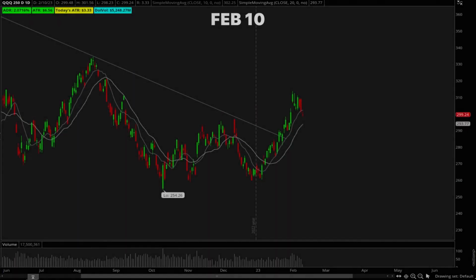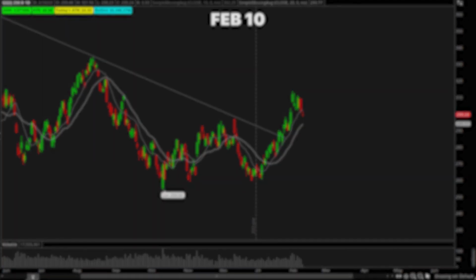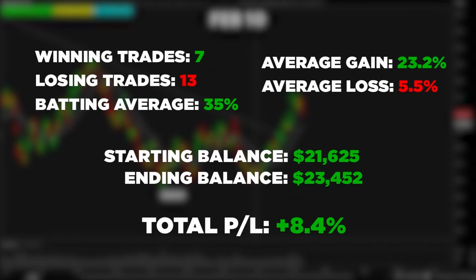It is now February 10th and we are stopped out of all positions and our account is 100% cash. So let's see where we ended up during this rally. We managed to grow our account 8.31% during this uptrend, giving us a profit of $1,799. Not too bad. And here were our stats for this episode for all you stats nerds out there.